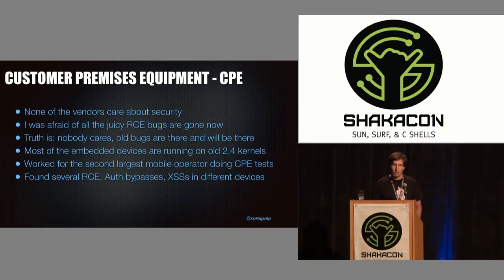And 15 years ago, when I was reading about remote command execution bugs, mostly in CGI scripts, probably you remember these times. These were mostly written in Perl. It was really easy to exploit these vulnerabilities. And I was really afraid that after they released these tutorials and documentation about how to exploit the remote command execution bugs and how to fix the vulnerabilities, all of the coders and programmers will fix the code. There will be audits and that kind of stuff.